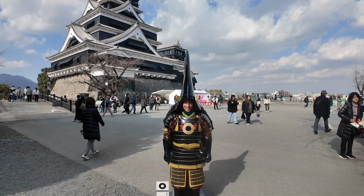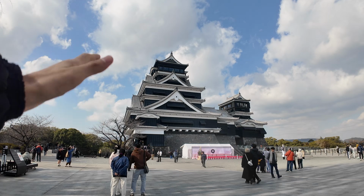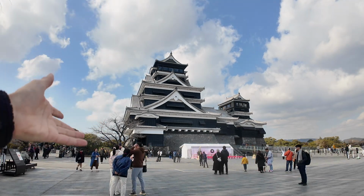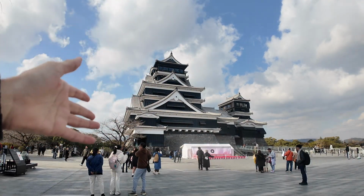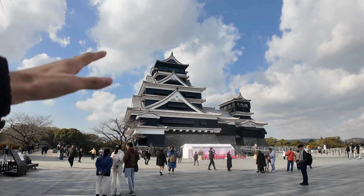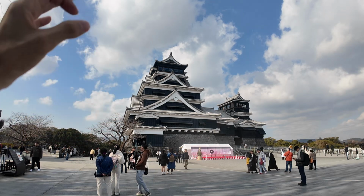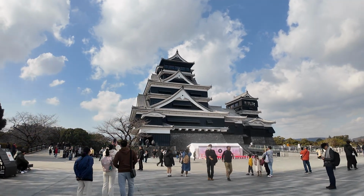So I mentioned the strength and resilience of this castle. It's gone through quite a few historical events, like it actually burnt down at one point, got rebuilt, and then the 2016 earthquake happened and a lot of damage happened in the area. Restoration is still ongoing, but just from first impressions, it's really, really stunning. Like when you walk here, it's as if you walked into a different era.